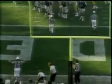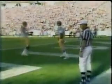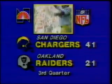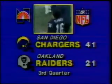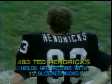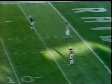Extra point is blocked. The margin remains 20 points. 41-21 San Diego. They've blown it open in the first 6.5 minutes of the second half. Point attempt holds the NFL record. That was his 22nd block, either field goal or extra point attempt. He really utilizes the height, 6'7" or 6'8", whatever it is, and the timing is tremendous. You can be tall, but the timing is the important thing, and he has that.